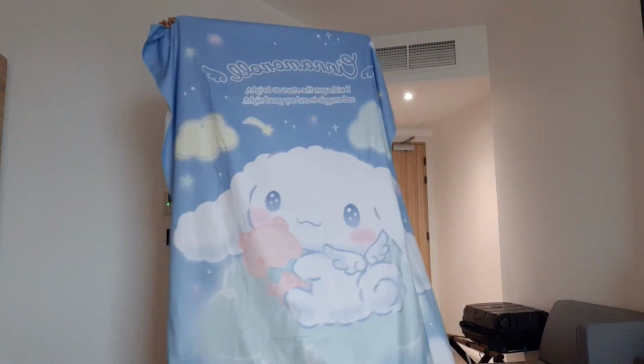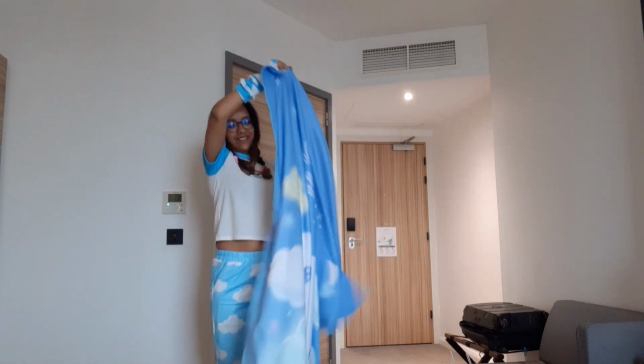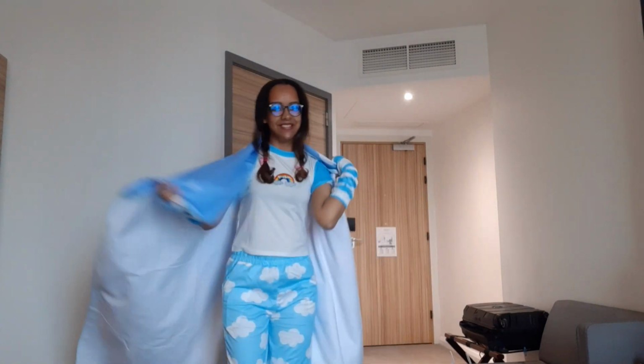Yeah. And so this is the blanket I got. Woo! Cinnamoroll. So cute. It's very big. I love it so much. I'm very blue right now. Very cute. Alright. That's everything I bought from Artbox in Covent Garden.